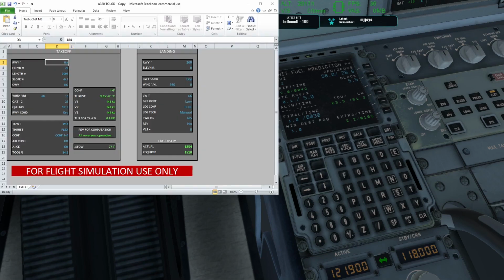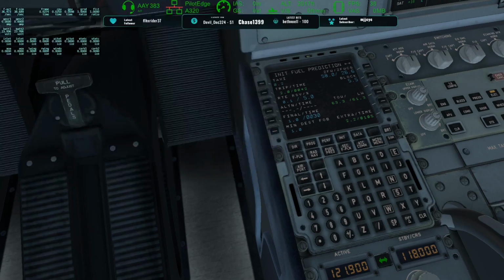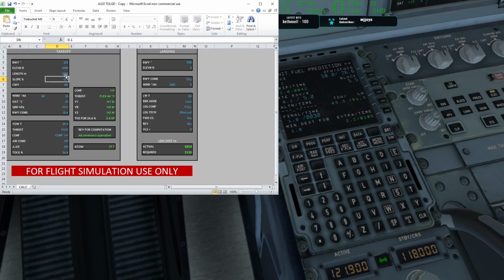The heading is 205. Elevation 2000, and the length is 2978. Wind is 3. Temperature 16.